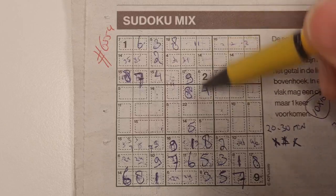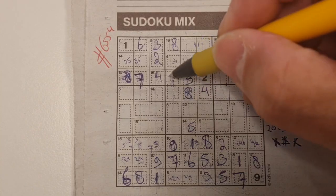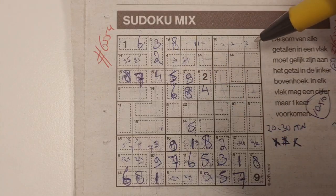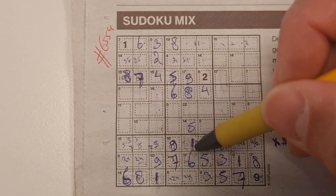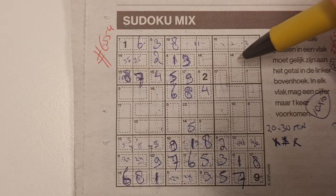So we have a 5 in this column, 5 in the middle column. So the column next, the only place left for the 5 should be here. These two boxes together should be 11. So it should be 5 and the 6. 5 plus 6 is 11, plus 4 is equal to 15, yeah. 3 and a 1, we have already a 1 in the middle column, so no 1 there. 1 should be here, and a 3 goes there. All right.